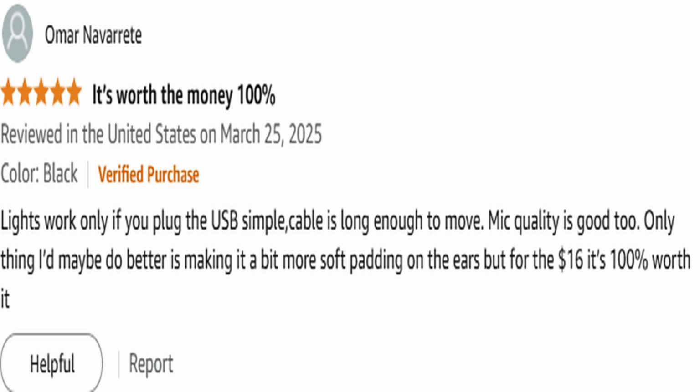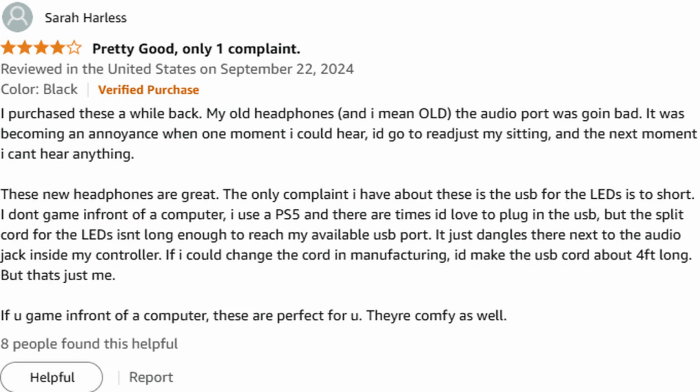Users appreciate that they do not have to compromise on essential features such as comfort, sound quality, or durability, even at a lower price point. The inclusion of a splitter cable and user manual in the package further enhances the value proposition, ensuring that users have everything they need to get started right out of the box.